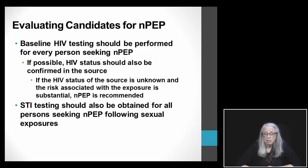Testing for sexually transmitted infection should also be obtained for all persons seeking NPEP following sexual exposures. In our clinics, we test all orifices just to be sure that this STI testing is adequate and complete.